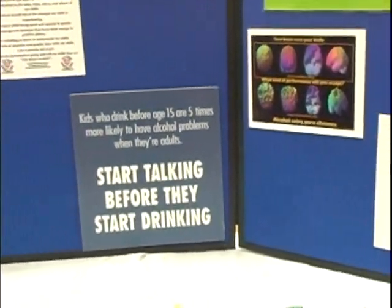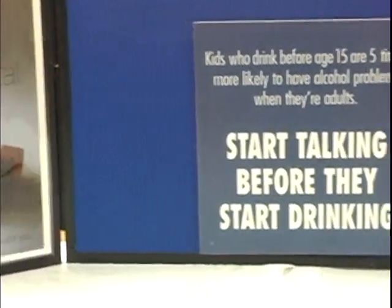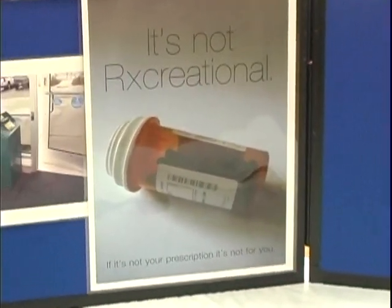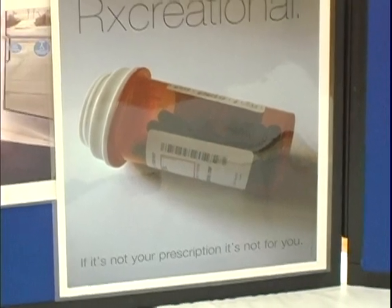Today we have how alcohol affects brain development in adolescence, and we have installed medication drug boxes in Sheboygan County at two police stations, at the Sheboygan Police Station and at the Plymouth Police Station, where the public can bring medications at any time and dispose of them appropriately. We also are having one installed in Sheboygan Falls in the police station shortly.